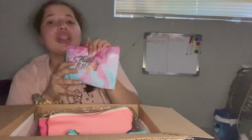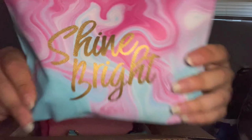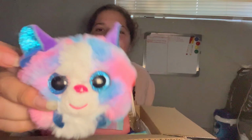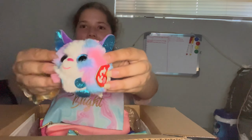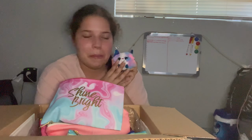Here is Shine Bright mystery bag. Shine Bright, man. I'm bright like a diamond. It reminds me of the Rihanna song. I believe that's Rihanna. Oh my god! I wanted to collect these. Look at this! Oh my god, her name's Cleo. Her birthday's November 25th. Whoever else has that birthday, put it in the comments. I don't. Mine's in September. But look at Cleo. She's a part of the Chapman fam.